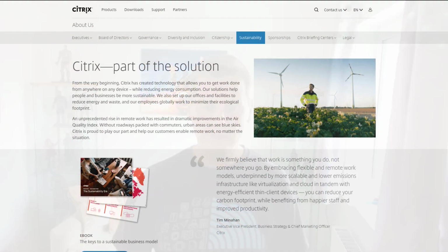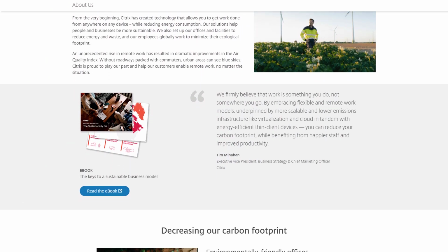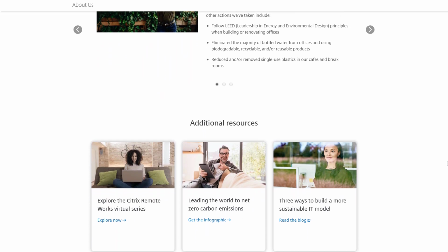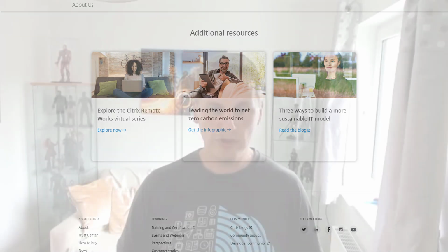And Azure is powered by 100% renewable energy, which dovetails nicely into the Citrix sustainability message. Now more than ever, our joint customers will be looking at flexible and remote work models underpinned by more scalable and lower emission infrastructure like virtualization and Azure, in tandem with more energy efficient thin clients or mobile devices. Jointly, Microsoft and Citrix solutions can help reduce our customers' carbon footprint. The first service we built and launched out of Azure was the Citrix Virtual Apps and Desktop service in and around 2016.